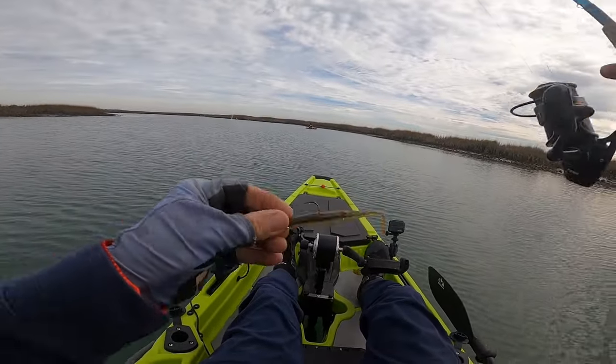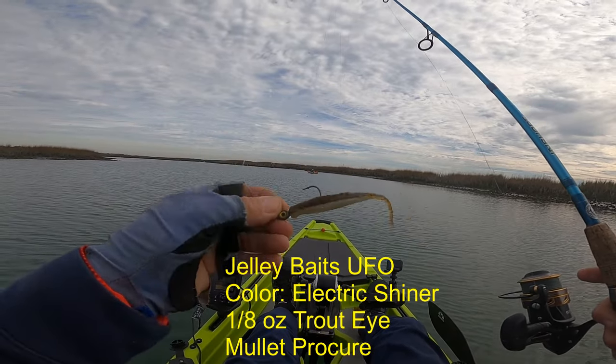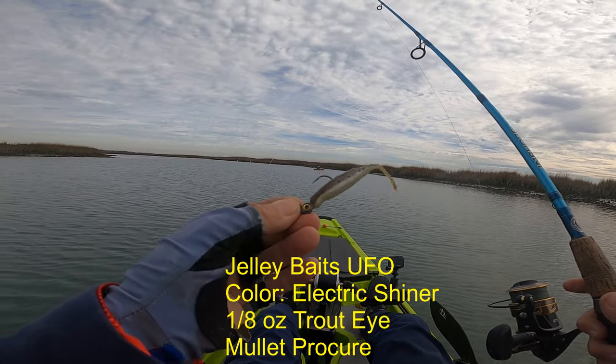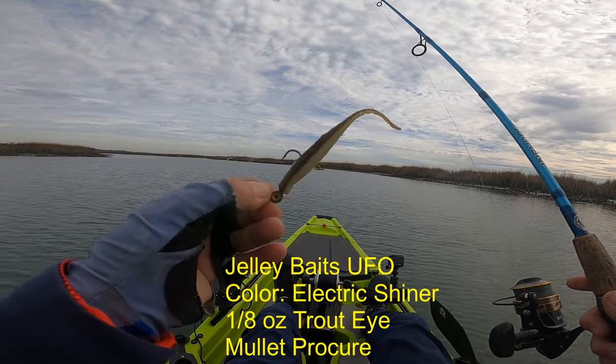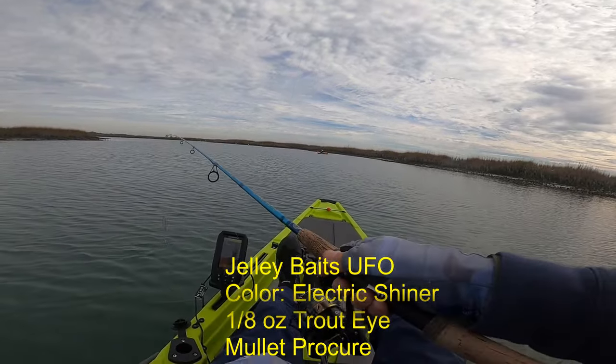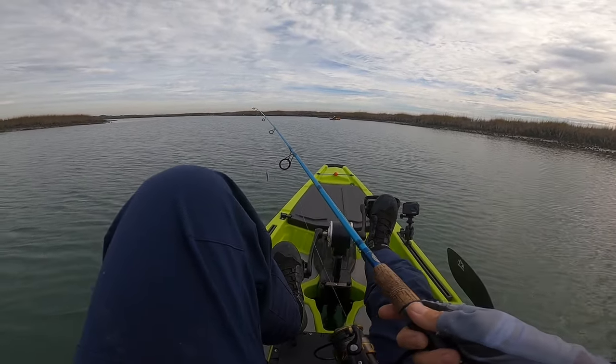All right, well, I'm gonna try the new Jelley Baits UFO Jerk Shad. This is an electric shiner color, and I've got a little bit of mullet pro cure on it. An 1/8 ounce trout eye, because with the weight of that jerk shad, it's probably gonna be 3/16 or probably even pushing 1/4. And that ought to get me down just fine.